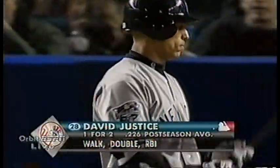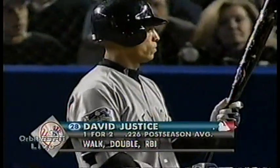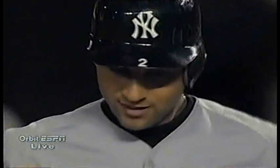Situations continued throughout this game. Jeter got on with a 3rd inning single. He was running when Justice was at the plate. Led off the 5th with a single. He was running with Justice up again. Here we go again. Well, Dave Wallace out.